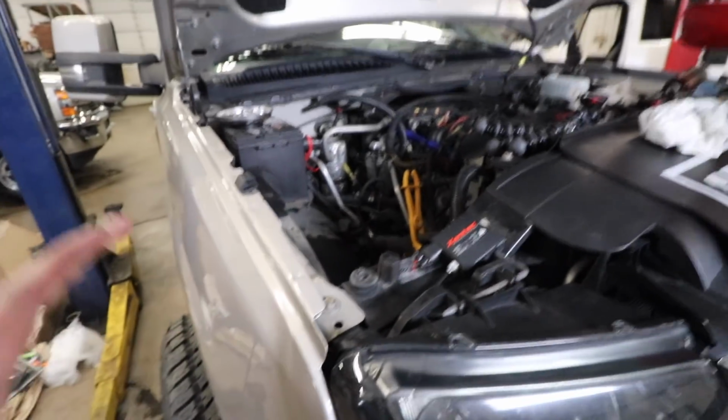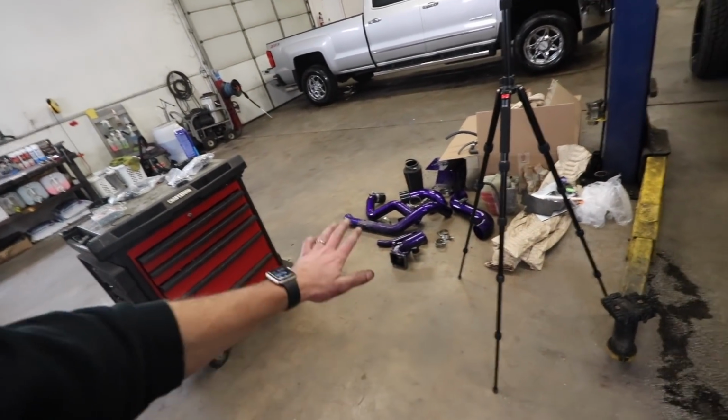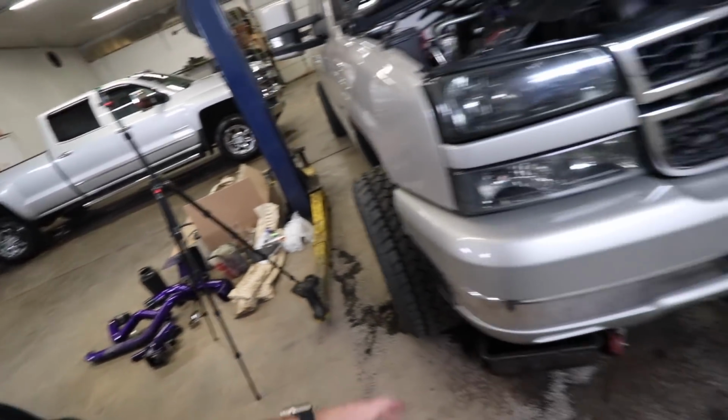But long story short, guys, we've been here for a little while, probably about 5 hours, and we made really great progress. Spin you around here real quick. So the majority of the grunt work is done. We've got everything of the HSP purple out that will be getting packed up into, ironically, a Whirly box and then going to its new owner.